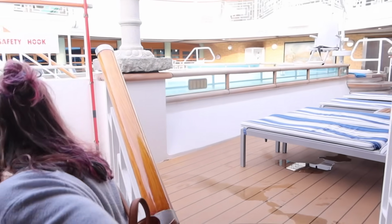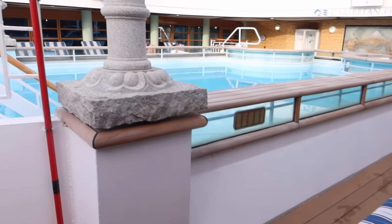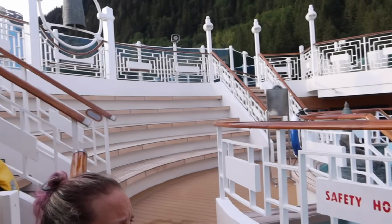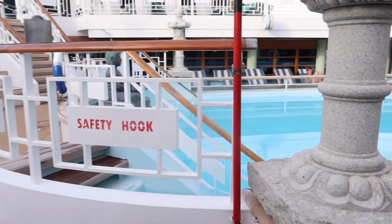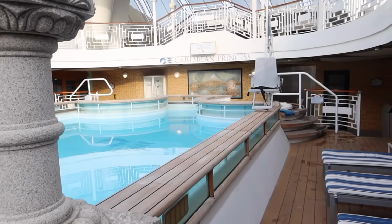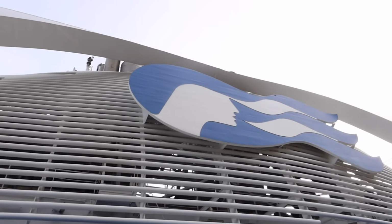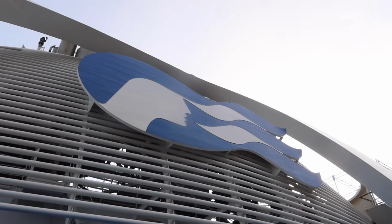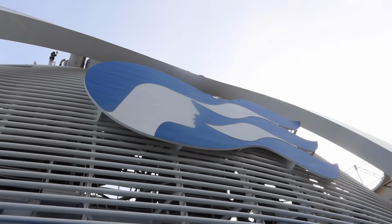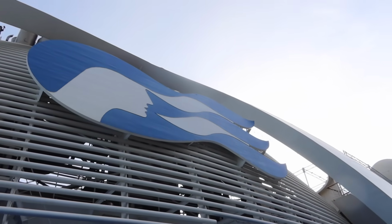This is that pool that's right by the spa that most people think is like a private area, but it's totally a part of the rest of the ship. This is open to everybody. And then on deck 16, you also have the best view of the amazing Sea Witch icon, the Princess Cruises logo. Of course, Sherry and I stopped to get photos.